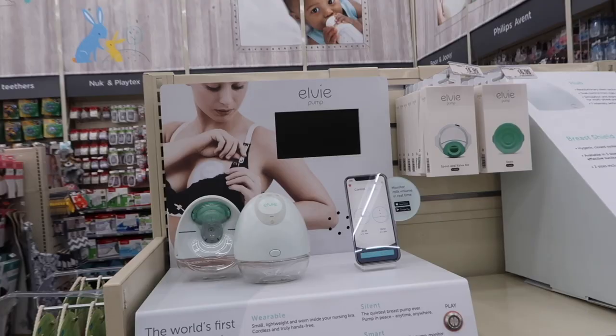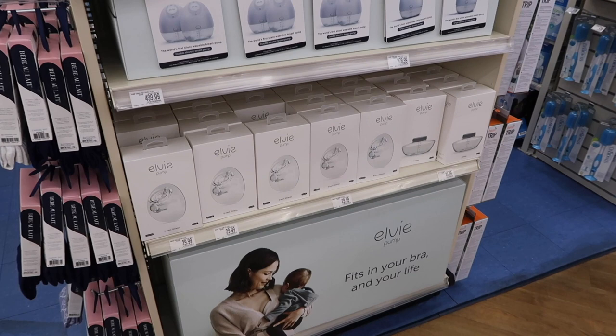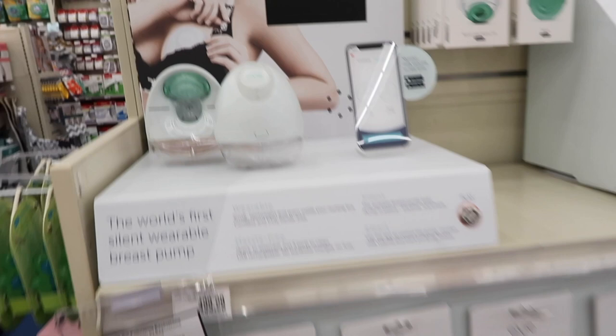Okay, so here's one of their pumps that they offer. This is the Elvie right here. So I'm actually really eyeing this one for next time, especially having a toddler while I have a baby. Whew, could you imagine pumping with that? And these ones actually just slide right into your bra, which makes it so convenient. So I really want to try that one out.